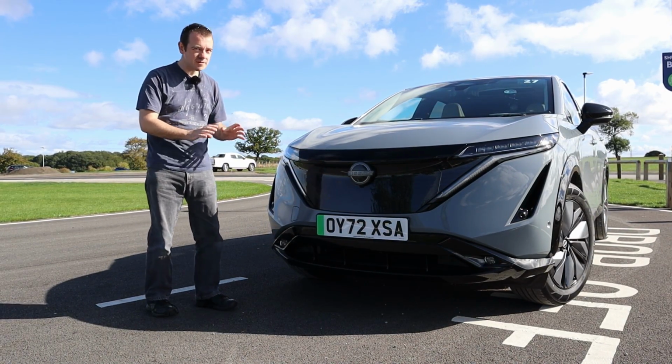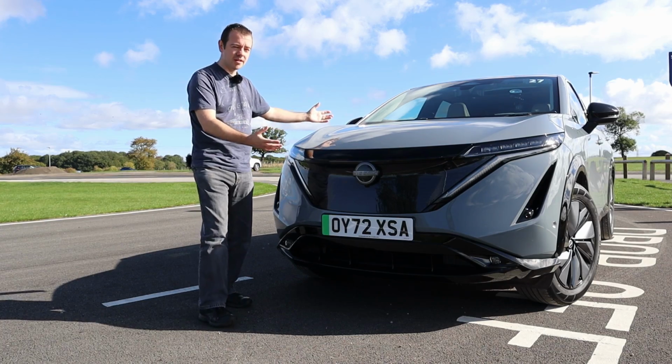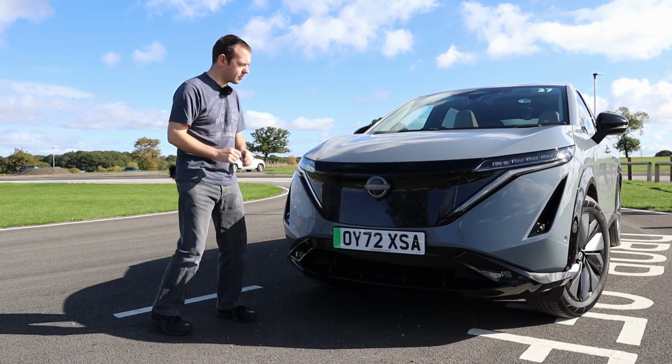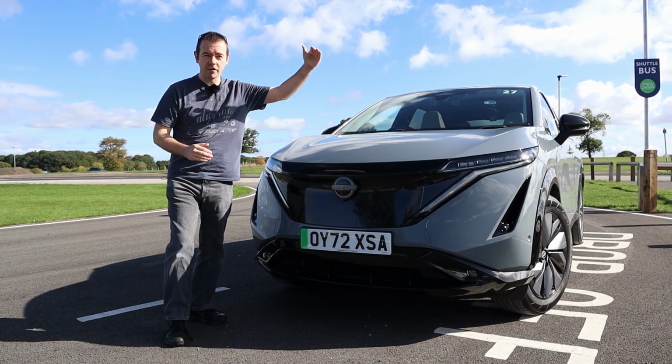But it is quite an expensive one. This starts in the mid-40s, but it's a decent size. It's a big car, it's bigger than the Leaf. It's the equivalent to the Volkswagen ID4, just to put it into some context. And here she is. So let's see if it's a successor to the Leaf or just the next level up.